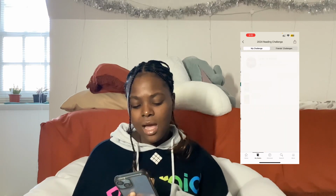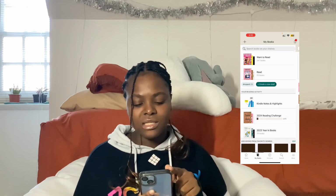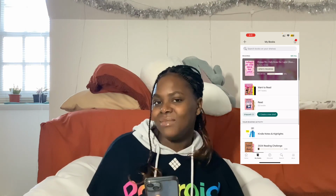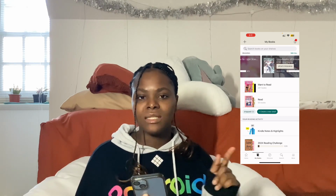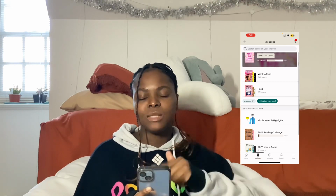So here I have my 2024 reading challenge. I have 35 books for the challenge. I'm one book ahead of schedule. I'm challenging myself to do 35 books this year. Hopefully that will be the case. I'm currently reading Things We Hide from the Light and also The Grandmaster of Demonic Cultivation. So those are the two books that are on here, and usually it just pops up on the top.